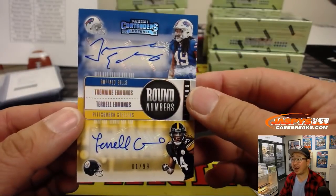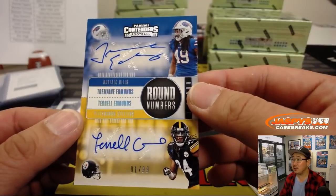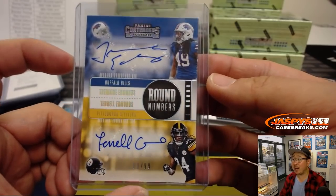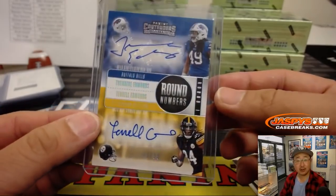And a dual autograph. Look at this. We've got 1, 2, 3, 4, 5, and a bonus. Dual auto, Tremaine Edmunds and Terrell Edmunds. The Edmondses, that's a cool dual auto. 1 out of 99, that'll be a randomizer between the Bills, Mark Glassman, and the Steelers, Michael Gallucci.